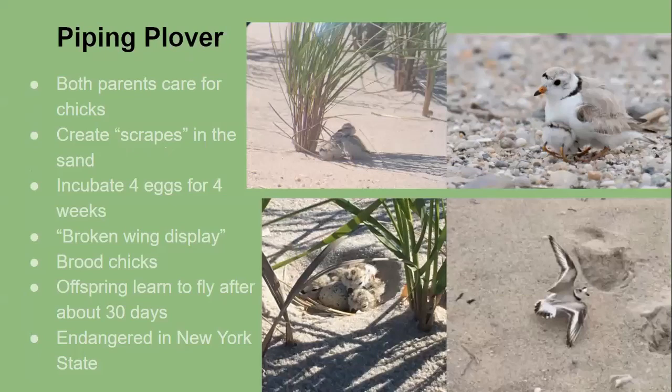It's really, really hard to see these nests, a little bit harder for predators to find them, but also maybe one of the reasons why we do have that fencing up and why they need to be protected, because it's so hard to see them.